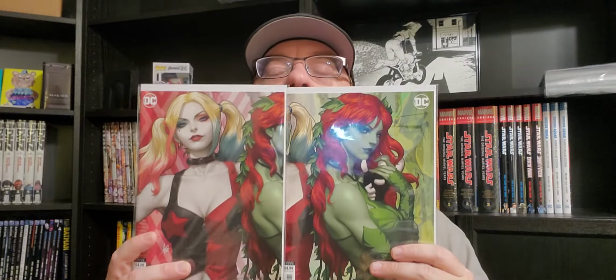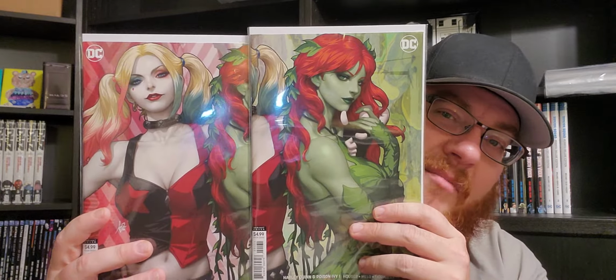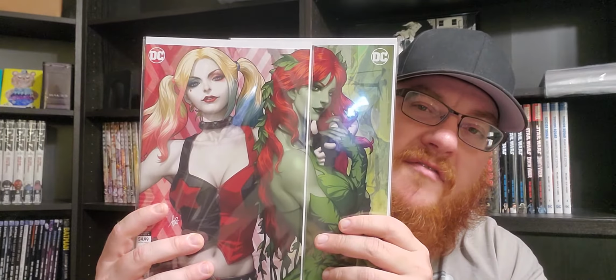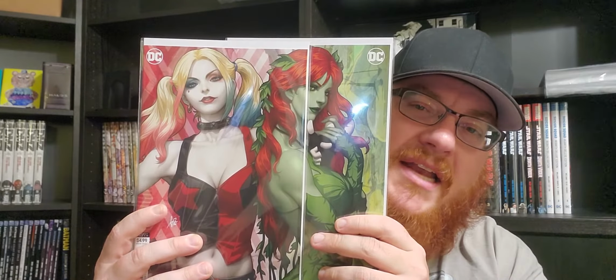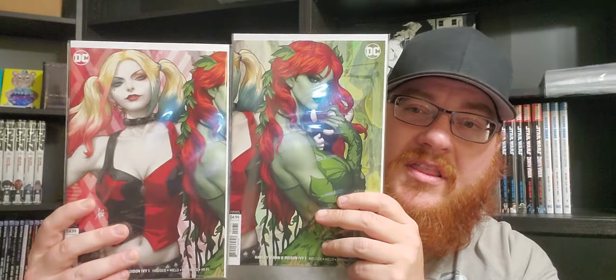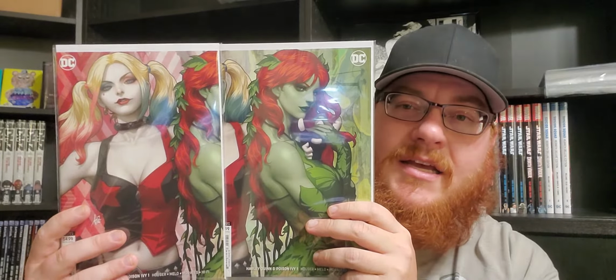But when you put them together on the shelf, they don't line up. Look at that. They don't line up. It's horrible. You have to move the cover like that to get them to line up properly. So on the shelf, they look like shit. This is a case of a publishing company doing something stupid.